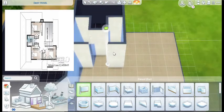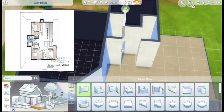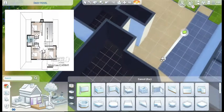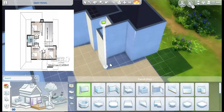I don't know what you want to call that. You know what it is? It's not that way. It goes into the bedrooms. That makes more sense. Yes. This is a closet. And then this is a closet as well. That's why. All right. That makes things so much easier.